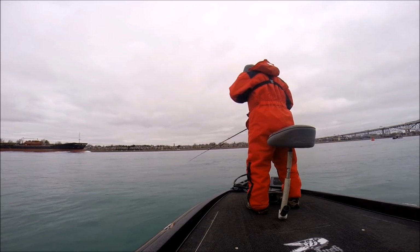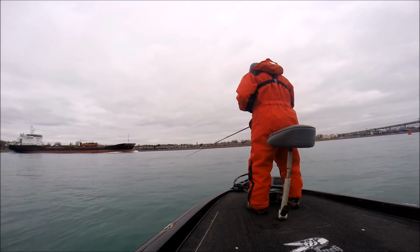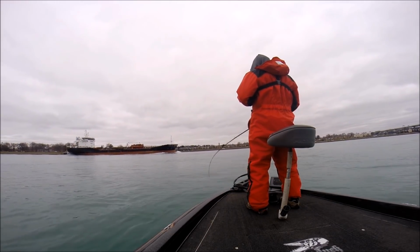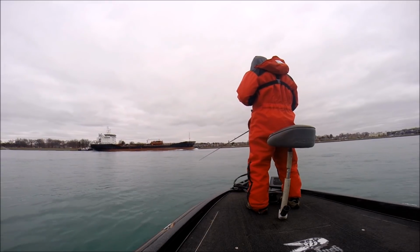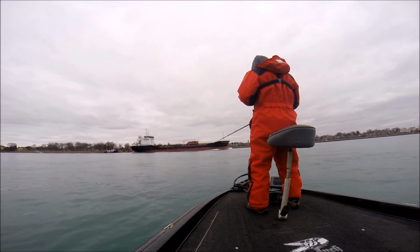So if you watch with this fish, when I pull up on my jig, my rod tip just about hits the water before it hits the bottom. But when this fish bites, I've only dropped my rod a few inches, and because I had a controlled slack, I felt that fish right away and could set the hook and get the fish in the boat.